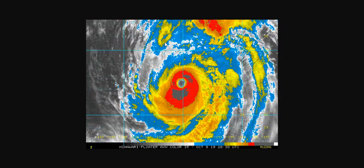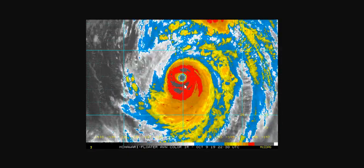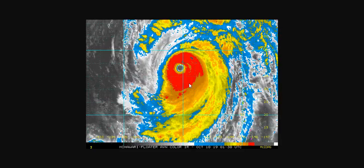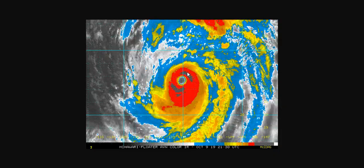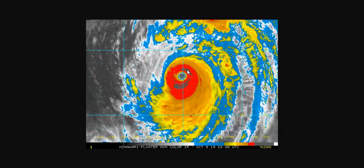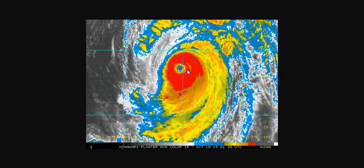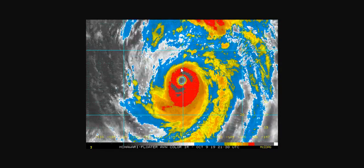Looking at Super Typhoon Hagibis, you can see that the eye today and yesterday has become really well defined and large, unlike yesterday where it was relatively defined but really tiny. There's an eye wall replacement cycle that really allowed this to clear out, and it's continuing to be an extremely strong typhoon. It's a Category 5 equivalent on the hurricane scale that's used in the Atlantic and Eastern Pacific.